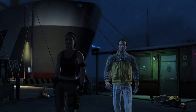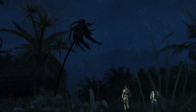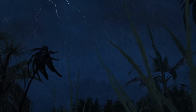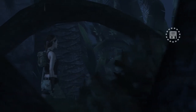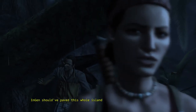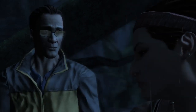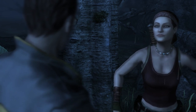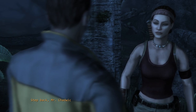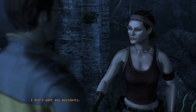Let's go. Maybe you're worth what we're paying you after all. At least the rain's easing up. Ow! InGen should have paved this whole island. InGen should never have come here. What? Step back, Mr. Chadwick. What, you don't like my aftershave? I don't want any accidents.